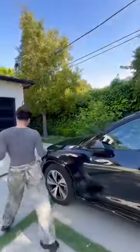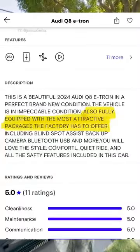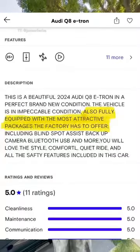It literally says 2024 version, pristine condition. Okay, I would like to point out, whoever drove this literally ran into something in the front of the car, and they have used a Sharpie marker to fix it. James went on to pull up the receipts from the listing, emphasizing that the car was described as having the most attractive packages the factory has to offer.